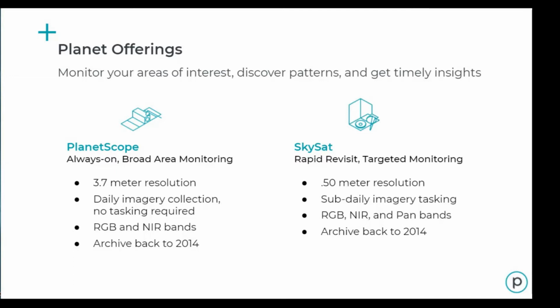Our SkySats are the VHR, or very high resolution 50 centimeter product, imaging in RGB and near infrared, as well as the panchromatic band. SkySats are a tasking satellite and offer sub-daily captures globally.